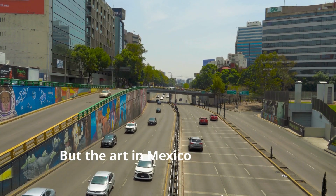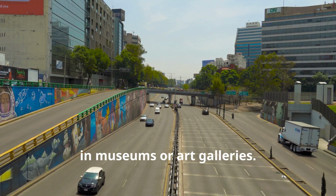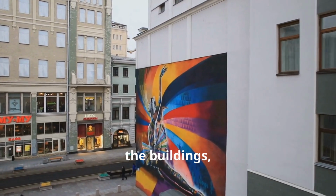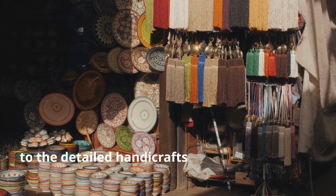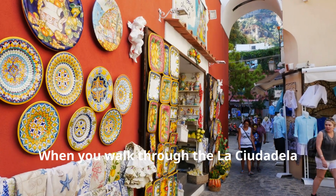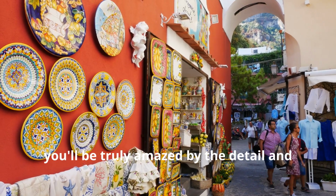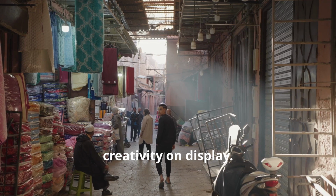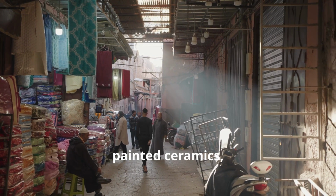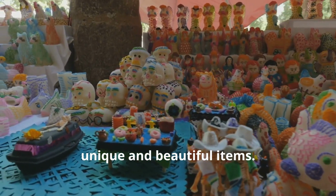But the art in Mexico City isn't just in museums or art galleries. It's everywhere, from the colorful murals that decorate the buildings to the detailed handicrafts sold in the markets. When you walk through the La Ciudadela Handicraft Market, you'll be truly amazed by the detail and creativity on display. From hand-woven fabrics to very finely painted ceramics, it's truly a treasure trove full of unique and beautiful items.